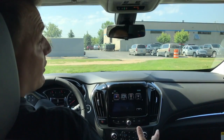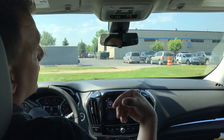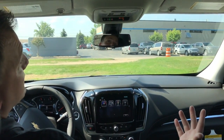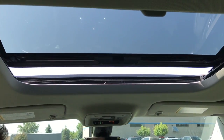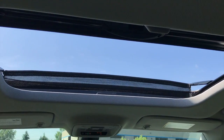And one thing not to be forgotten, for those of you who enjoy sunroofs or moonroofs or just like extra light coming through, what they've done with the interior of the 2018 Traverse is phenomenal. You can actually see this adds quite a bit of light, not just in the front, but you've actually got the back as well.